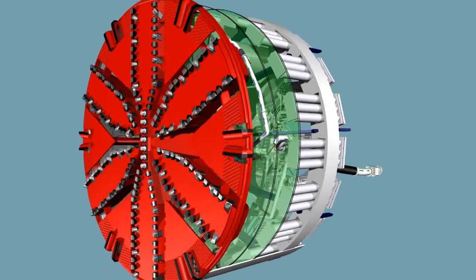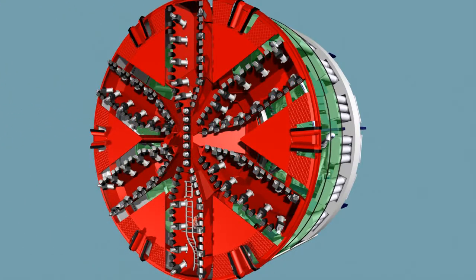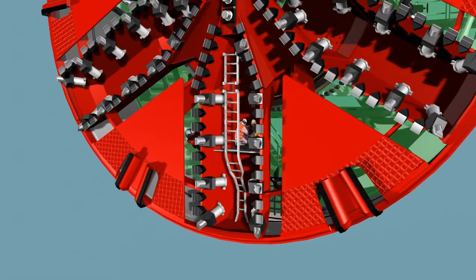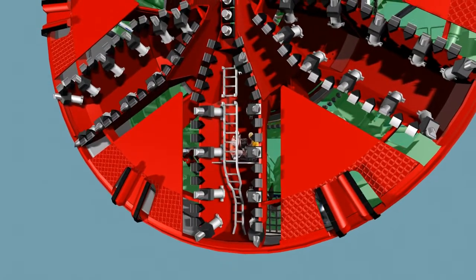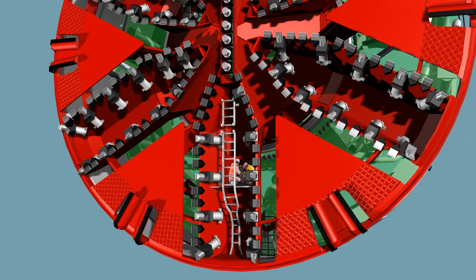The 6 main spokes of the cutting wheel are accessible under atmospheric conditions. For tools to be replaced, the cutting wheel is halted in the maintenance position. The accessible spokes allow the maintenance staff to reach the worn tools and replace them.